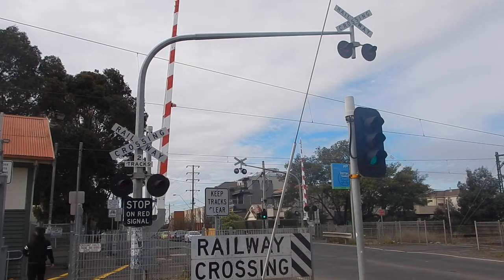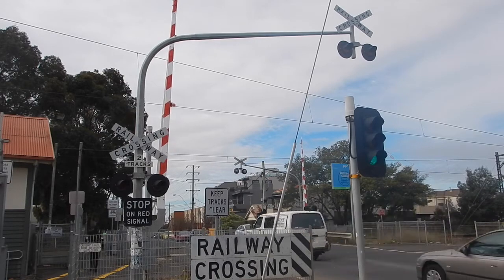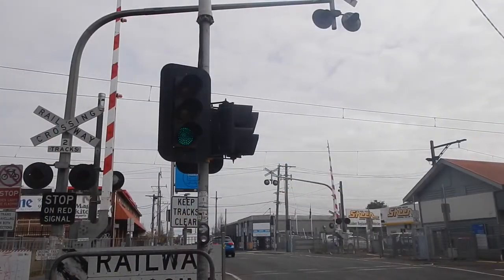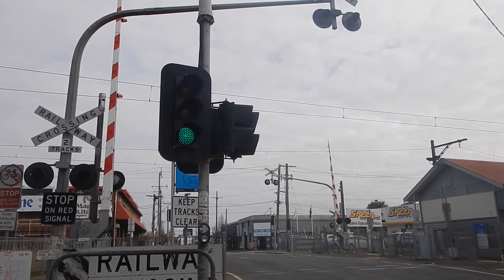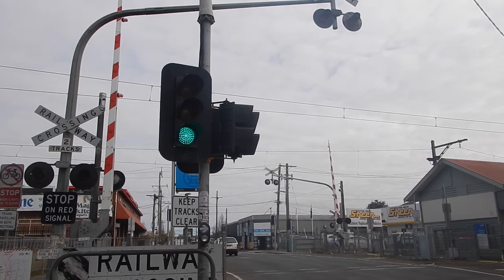Alrighty guys, that's activation number one. Now we're going to go on the other side of the crossing and get activation. Alright guys, we've got a train coming from the left. I should mention this crossing has a mixture of equipment. It's all different. But I'll do a crossing tour after, so you'll see it then.